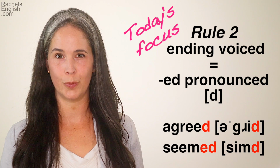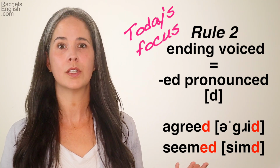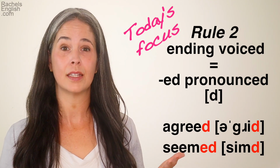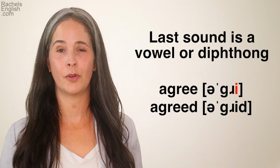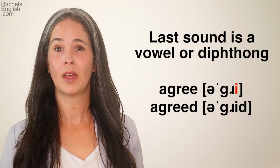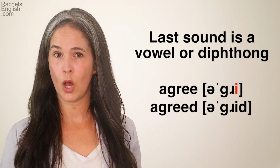So, Rule 2. The last sound in the infinitive is a voiced sound. What is a voiced sound? All vowels and diphthongs are voiced, and some consonants. First, we'll talk about vowels and diphthongs. For example, the word agree ends in the E vowel, agree. Past tense would be agreed with the D sound, agreed.